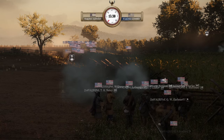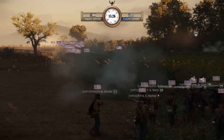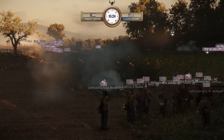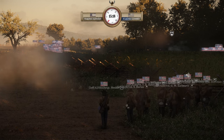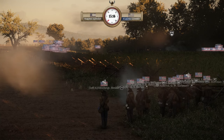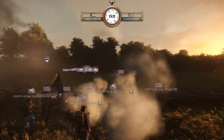Nice attack here against 10th Tennessee by the 1st VA. Yeah, problem is the CSA now is getting close here to breaking. It's a good maneuver, though, by 1st VA, but it's not going to be enough.